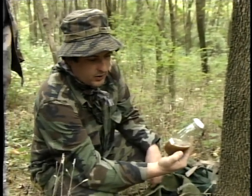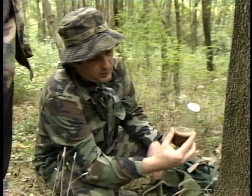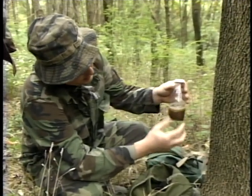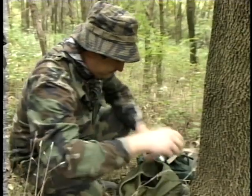This is called Edge Trail number 307. This is a new thing on the market right here. This is supposed to be one of the hottest scents that are on the market. So we're going to try it. You can see where it has the estrus oil in it. So we're going to see what this does.